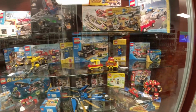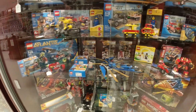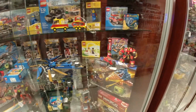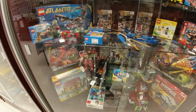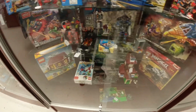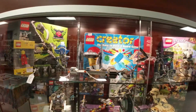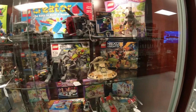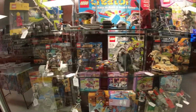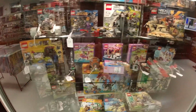a wide range of Lego sets here. These fantastic setups. WWF. I'm not even sure what Masters of the Universe Legos. Some more Legos here. Some Star Wars Legos in there, I believe. A couple vehicles, I think. One from Phantom Menace, one from Attack of the Clones, maybe.